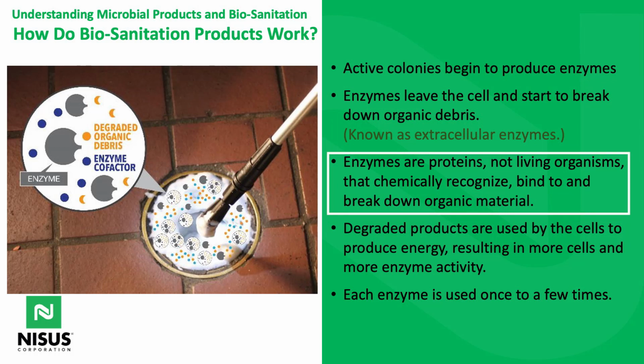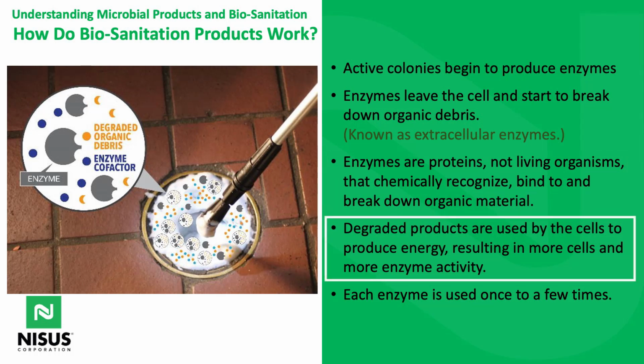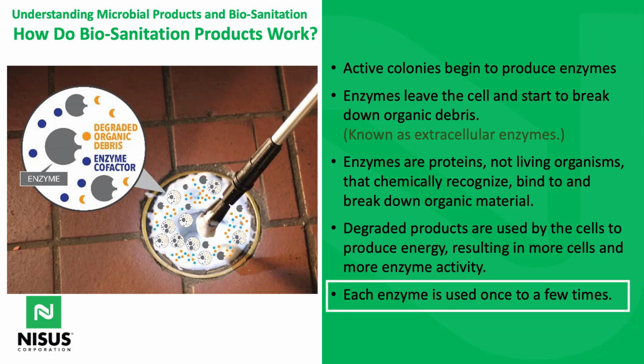These enzymes are proteins, not living organisms. A lot of times you'll see enzymatic products, and I'll go over the difference between the two specifically, but enzymes are proteins. The living organism is what produces those enzymes. These enzymes degrade products, and they're used by the cell to produce energy. This energy and this degrading, or eating, of the carbohydrates, proteins, and fats produces more and more cells, which produces more and more enzymes. Each one of these enzymes is used once to a few times. So when you buy an enzyme-based product, it has a limited shelf life, or a limited time once it leaves the bottle as well.